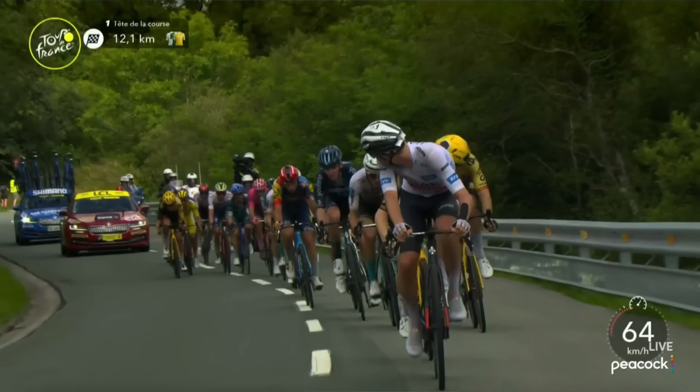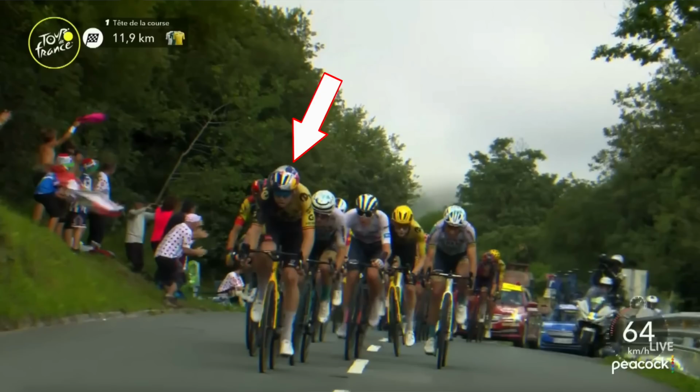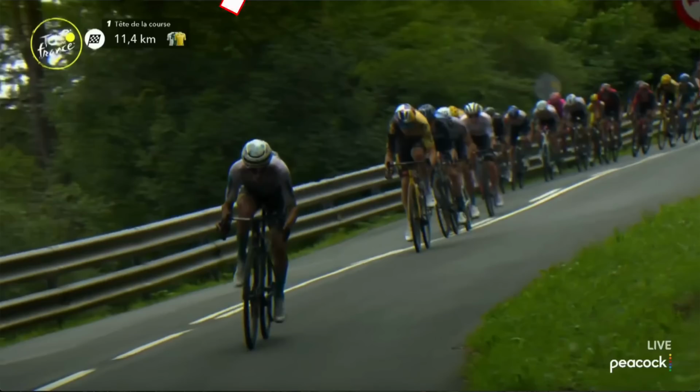He'll get caught with about 12 kilometers to go as the group behind is going to grow to about 25 riders in size. Now we start seeing the first attack. We got Wout van Aert on the front right now. I'm not exactly certain why Wout van Aert would be on the front, because he should be their sprinter to try to win this stage 2. But Wout's on the front.